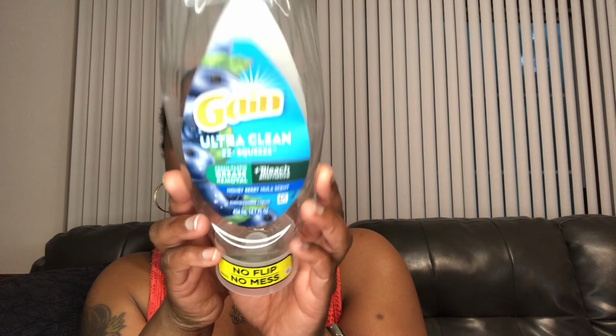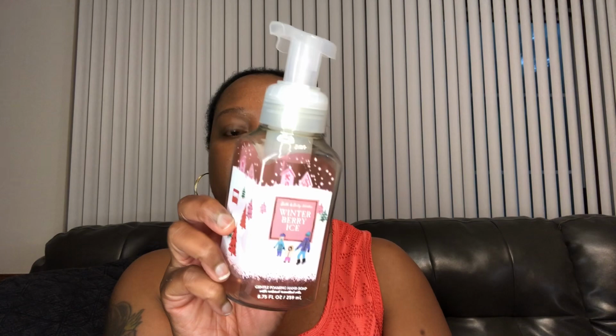This is another dish liquid. This is the Gain Honey Berry Hula scent. And it looks like this. Again, this is the No Flip, No Mess squeeze bottle. This is a Winterberry Ice Gentle Foaming Hand Soap. Looks like this. Scent notes are ice cherries, juicy orange, and snowy lime. Finished that one. I like this scent too.